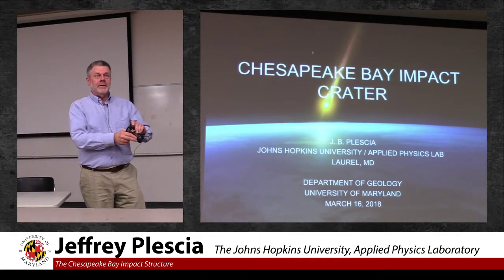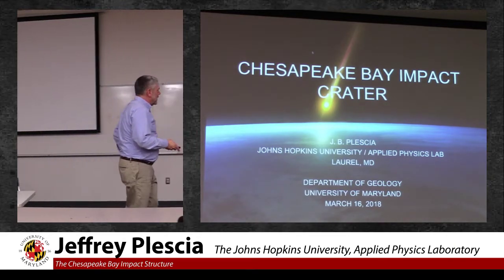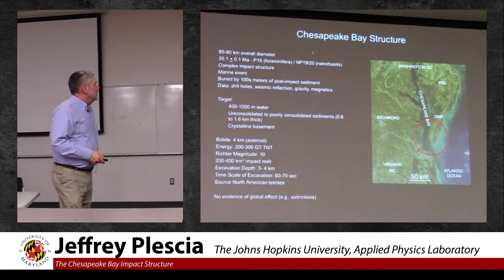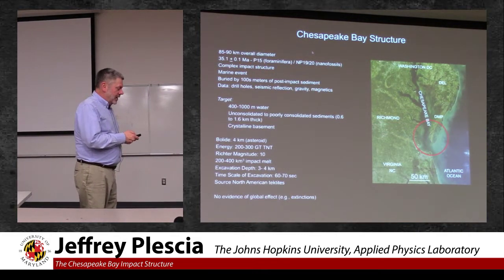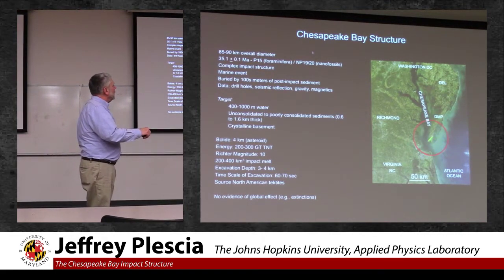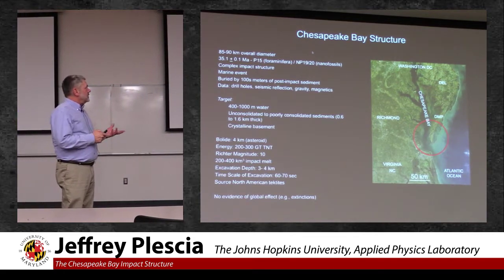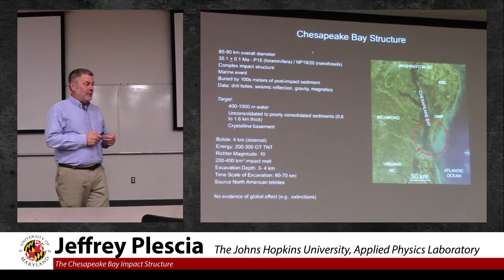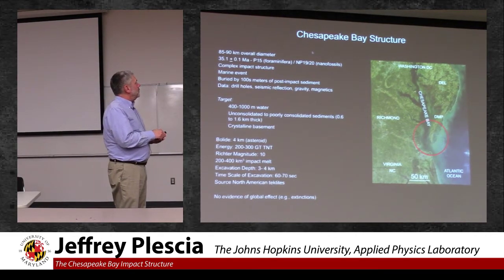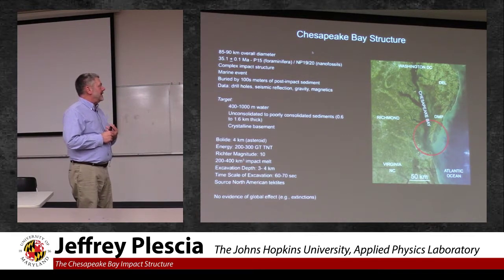We'll turn this thing on. Good? Okay. All right, yeah, so I wanted to describe a little bit about the Chesapeake Bay impact structure, which, just for those of you that don't know anything about it, is centered here in southern Maryland, northern Virginia, on the Delmarva Peninsula. The center of the structure is basically under the booming metropolis of Cape Charles, for any of you that have been there. It's completely buried subsurface. There's no obvious signature of it at the surface.